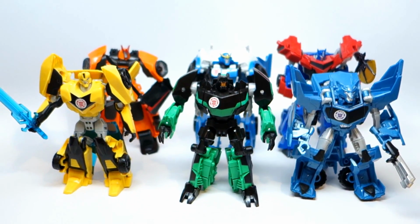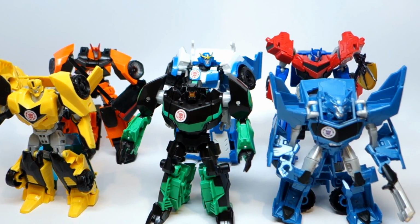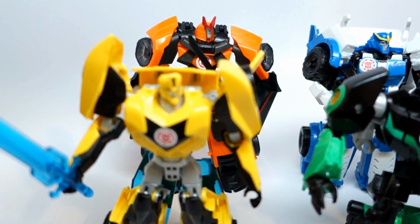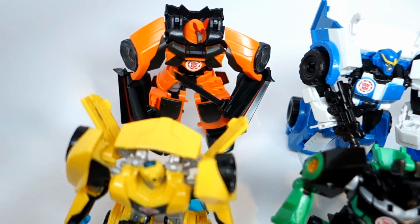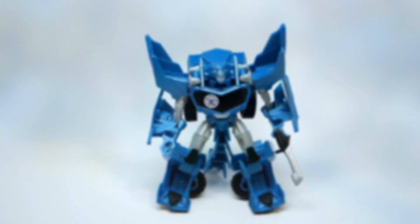And here you have a size comparison of all of the Wave 1 and 2 warrior figures in their robot modes. And they're all generally the same size. Optimus is a little bit taller, but they're all generally the same size, width, mass, all of that. There's not a huge level of variance between these figures.